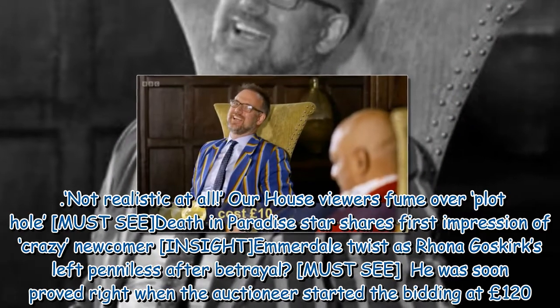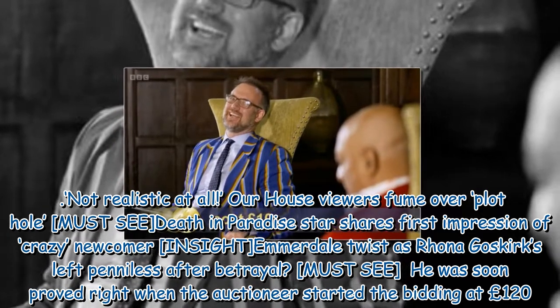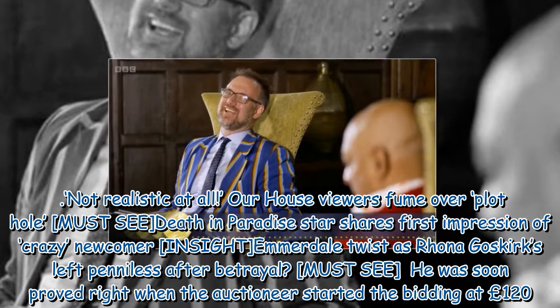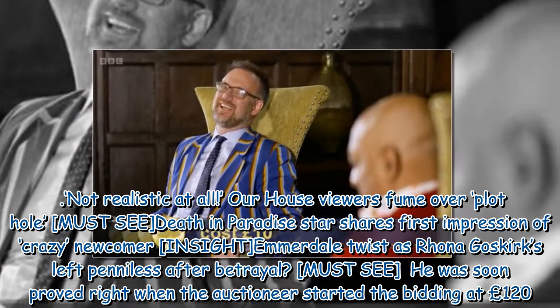Not realistic at all. Our house viewers fume over plot hole, must see Death in Paradise star shares first impression of crazy newcomer, inside Emmerdale twist as Rona Goskirk's left penniless after betrayal, must see.